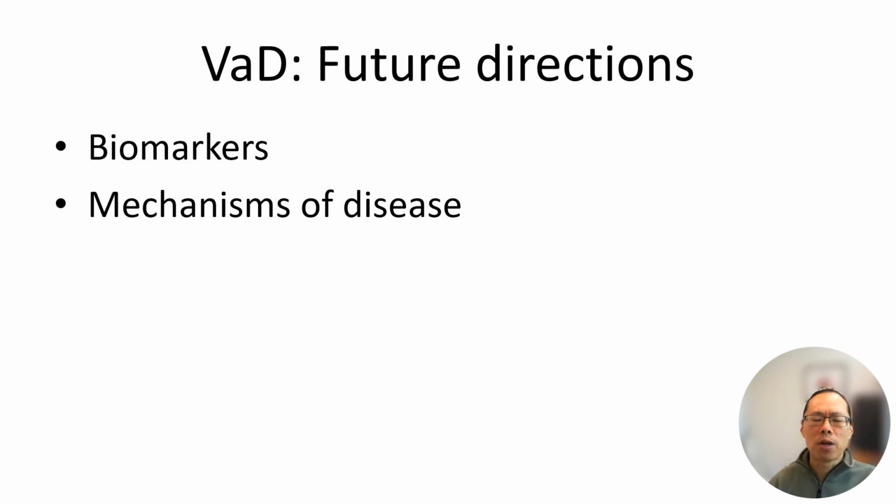So where do we go from here? I've already mentioned some of the gaps in knowledge about vascular dementia. We have discussed the difficulty in establishing a diagnosis and the high variability of disease. Experts agree that a biomarker for vascular dementia could be an important tool for both diagnostic and research efforts. And in addition, establishing molecular mechanisms of disease will be very important in the generation of therapeutic targets.